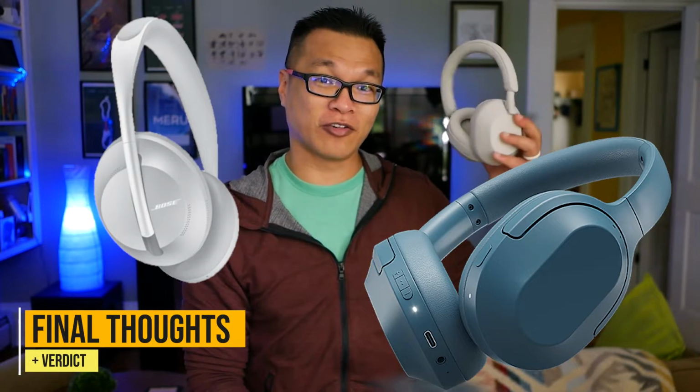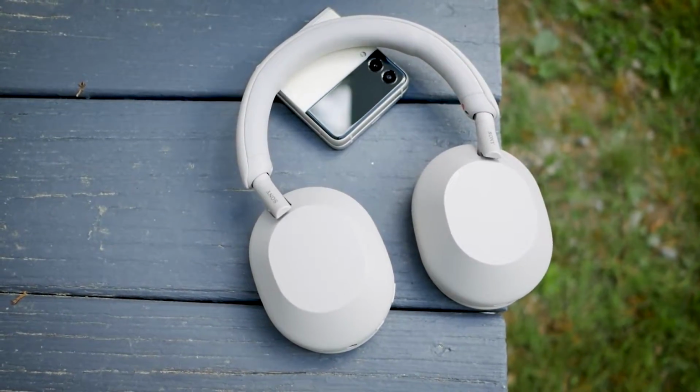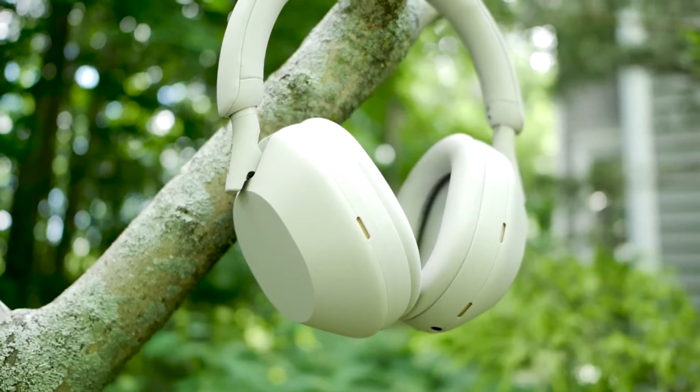It might look different from the outside now, like an offspring of a Bose 700 and a Status Audio flagship, but to me, it's the innards, the insides that count. And boy guys, does it deliver. The sound quality is more mature than ever before, catering to more music genres. The noise cancelling and phone calls move the bar slightly higher.